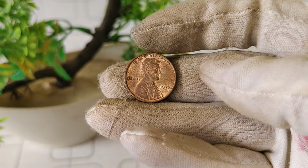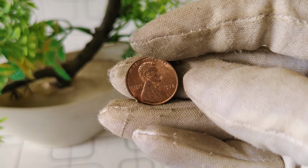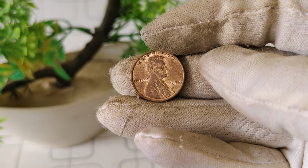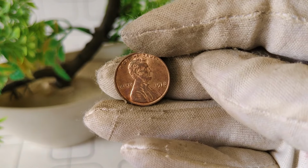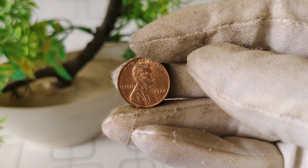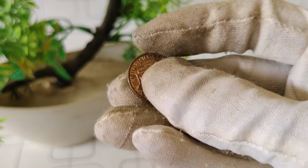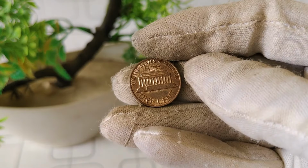Now, you might be wondering, what's the value of this coin today? Well, let's break it down. Despite being a common coin in circulation, the 1978 Lincoln cent holds sentimental value for many collectors and enthusiasts. Its historical significance, coupled with its iconic design, makes it a sought-after piece in the world of numismatics.